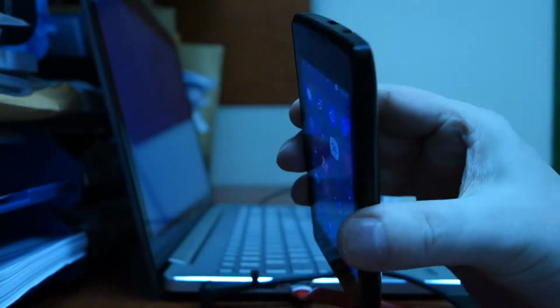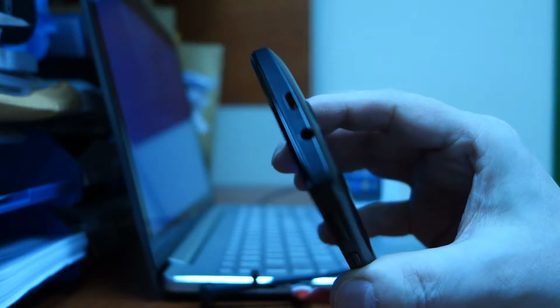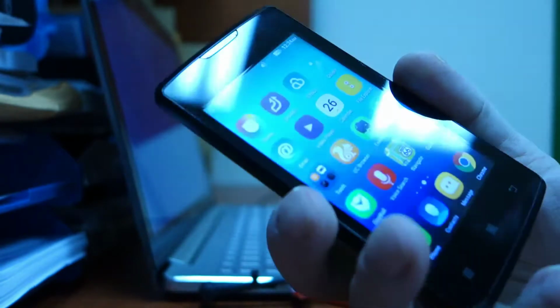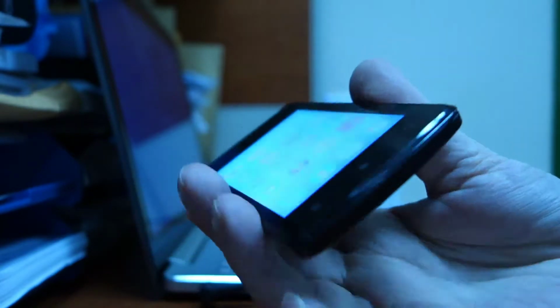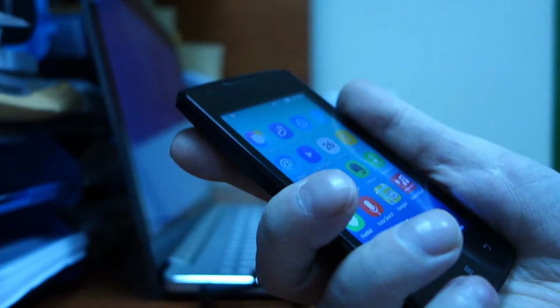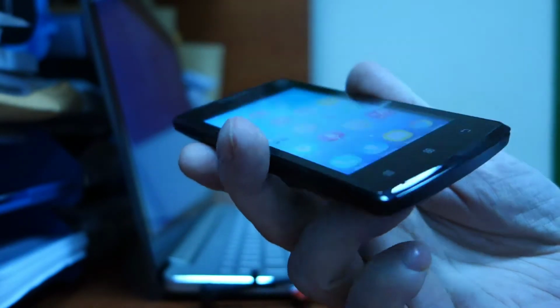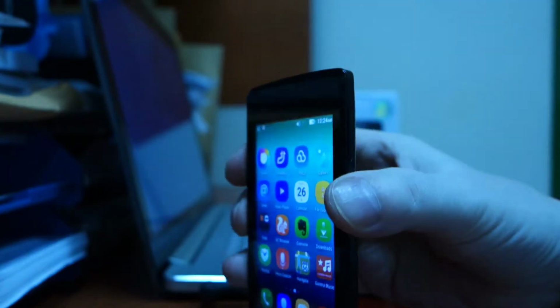So, who would use it? Well, if you don't want to spend a lot of money on a phone, then of course it's more than acceptable. It will come with a warranty. It's Lenovo. It feels pretty solid. It's just not a particularly aesthetically pleasing phone, but it feels pretty solid. So if you're really on a tight budget and you want an Android phone, yep, this could be for you.